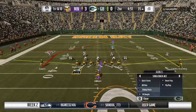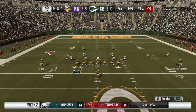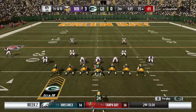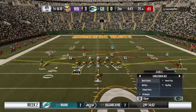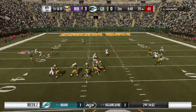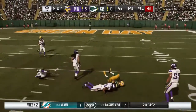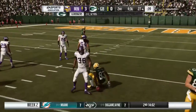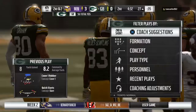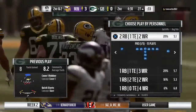319! Box it, box it, box it! Go to 50! All right. Snap comes at 1. Man open, that's Marquez Valdez-Scantling. And he'll be brought down at the 27-yard line. A good pickup there. 8 yards on the 1st down completion.